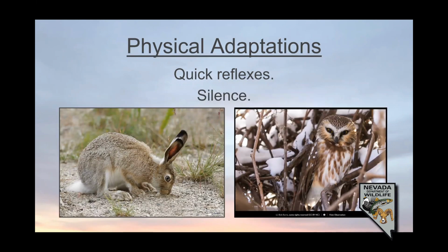Some physical adaptations that will make our animals more elusive include things like quick reflexes and silence. So this white-tailed jackrabbit on the left, you can tell just from looking at its feet. It has really powerful leg and feet muscles that allow it to take 10 to 20-foot leaps in order to escape predators when it feels threatened.